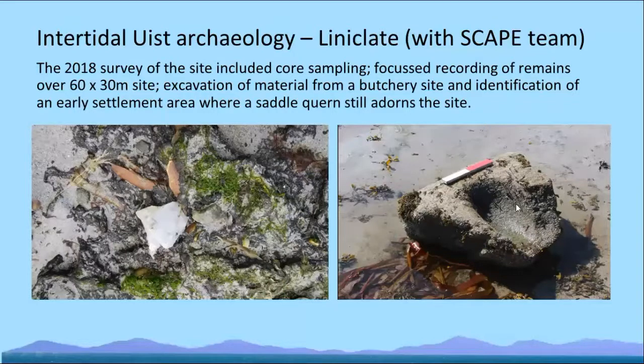And this was a saddle quern that was found on the beach there, just next to some remains which we believe to be the remains of a settlement village on the site, which goes back again to Bronze Age.